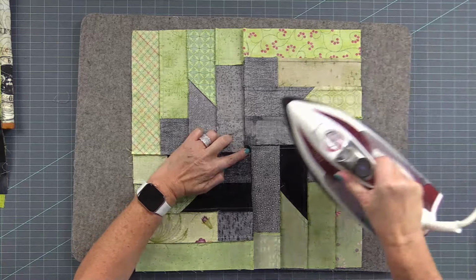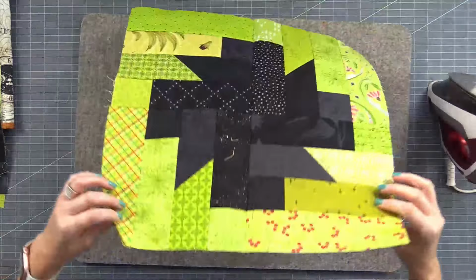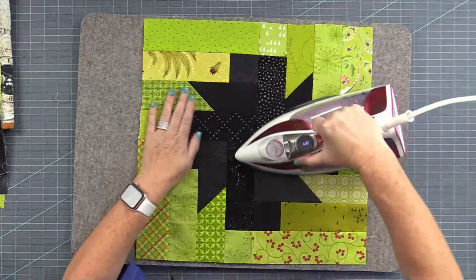And then I just want to put my iron right in the center for just a little while, and then flip my block over and give it a really good press. This way you will have a really nice flat center, no thick seams.